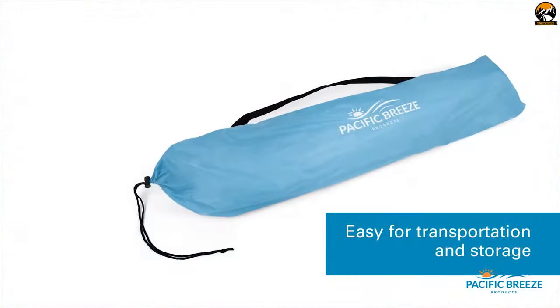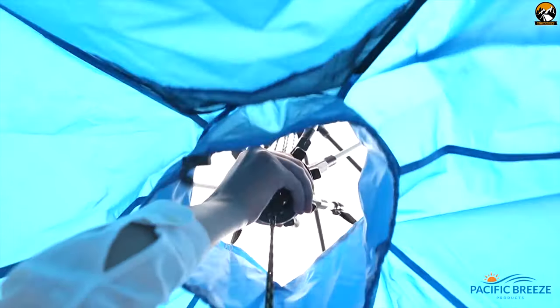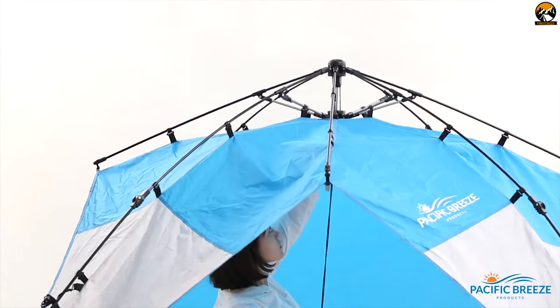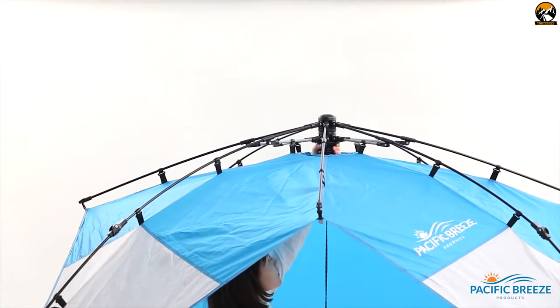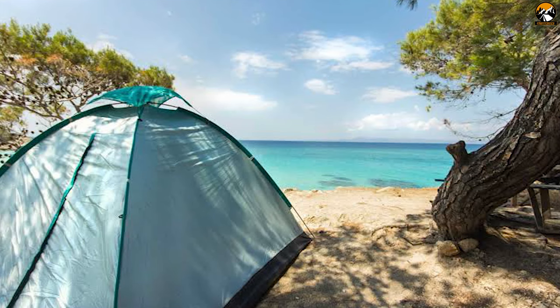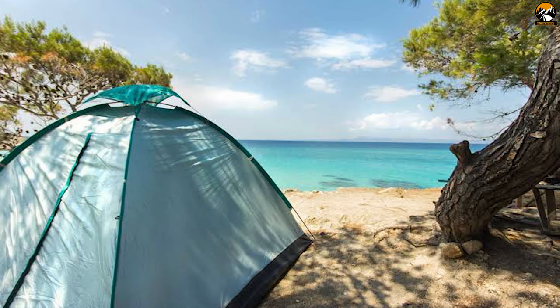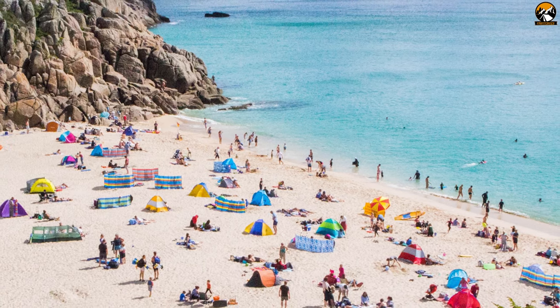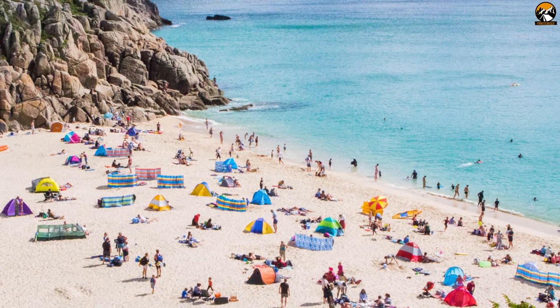While folding down to a travel size of 38 by 6 by 6 inches, it is small enough to carry in a backpack. It has a dimension of 95 by 52 by 51 inches, comfortably fitting 3 to 4 people inside. This beach tent provides protection from the sun, rain, and wind, so you won't have to take extra precautions for any unwanted surprise from Mother Nature.